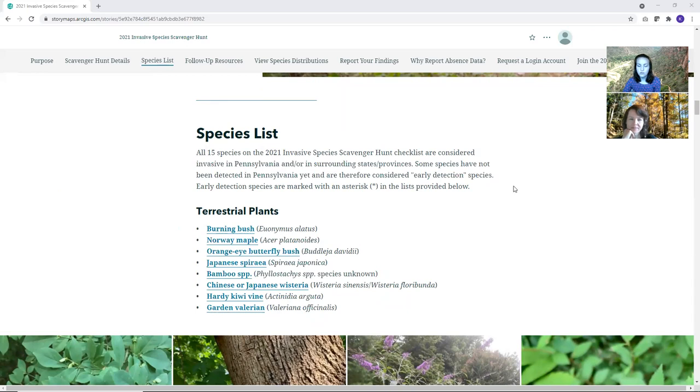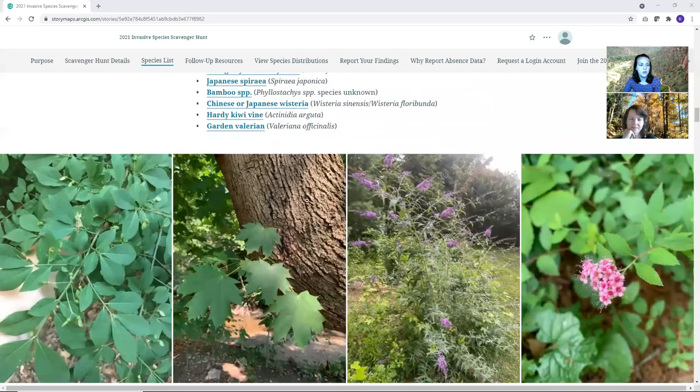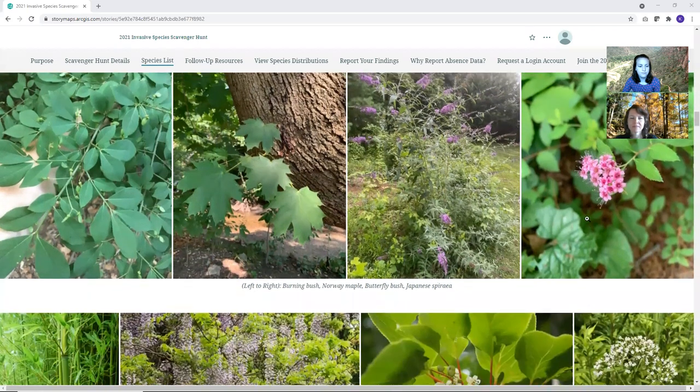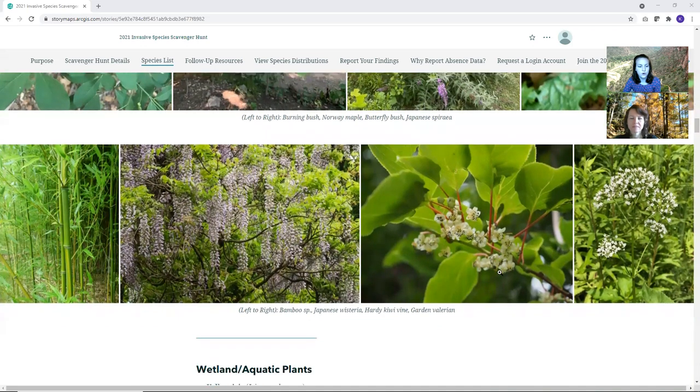So there's 8 terrestrial plants that you'll be looking for. So that includes, starting here on the left and going to the right, burning bush, Norway maple, butterfly bush, and Japanese spirea. And also you'll be looking for different species of bamboo, Chinese or Japanese wisteria, hardy kiwi vine, and garden valerian. So those are the terrestrial species that you'll be looking for.